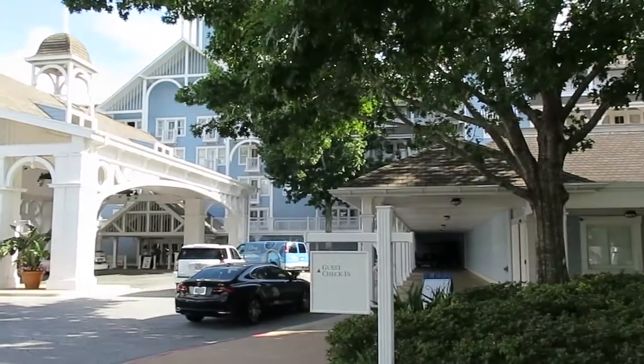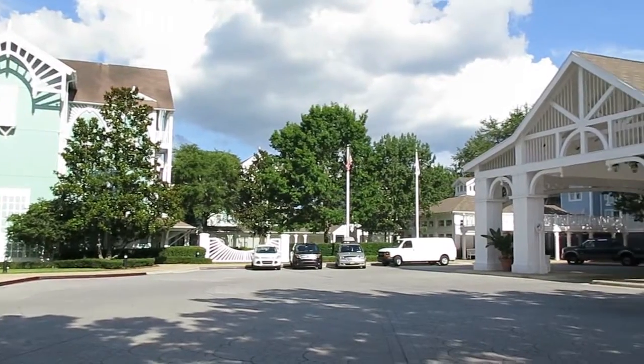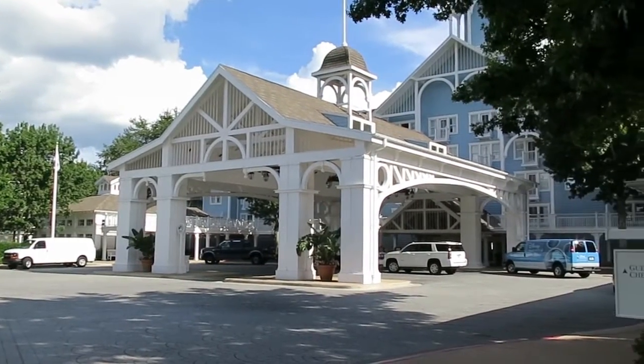This is the Disney Beach Club Resort. Sort of a Cape Cod style hotel.